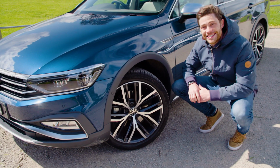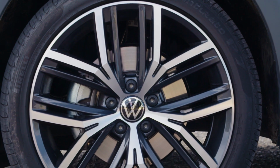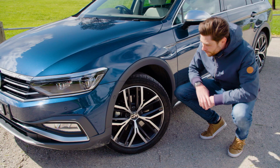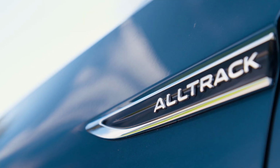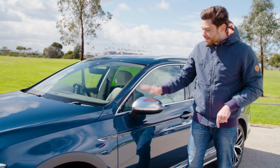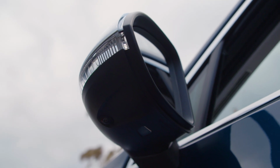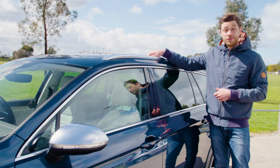Premium versions get 19-inch alloys as standard. The design itself is quite nice, multi-spoke design with some silver sections and also some parts that are painted in black. Regular versions of the Passat Alltrack get 18-inch wheels as standard. Get an Alltrack badge here, and the mirrors are heated, automatically folded with silver mirror caps. And premium versions also get the added benefit of having a panoramic sunroof, a very good panoramic sunroof as standard.